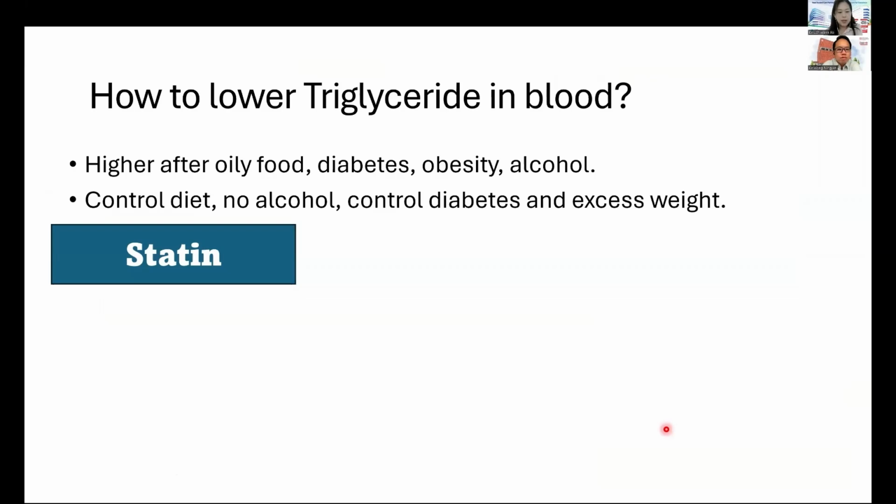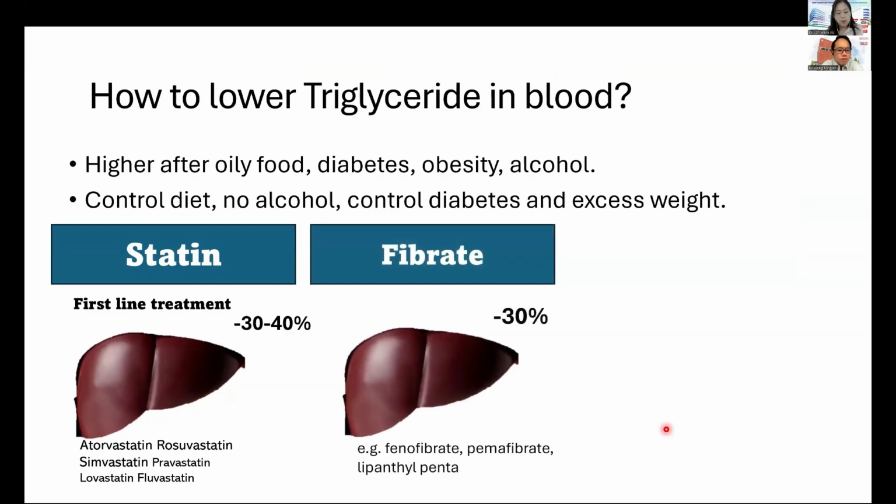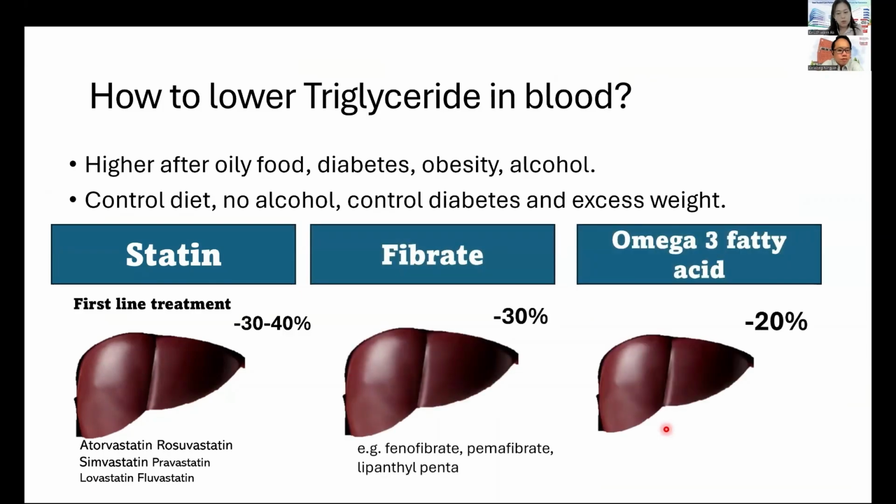And how to lower triglyceride, right? So what spikes it? High oily food, diabetes, high sugar, obesity, so having too much excess fat, and also alcohol. So we know that's bad, then we do the contrary. We control diet, no alcohol, control sugar and excess weight. Statins also help to lower triglycerides by 30 to 40%. Apart from lowering LDL, it lowers triglyceride. Fibrates will also help. And then there's also some fish oil.